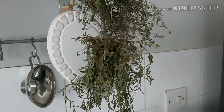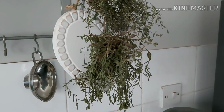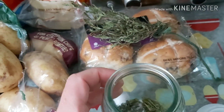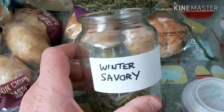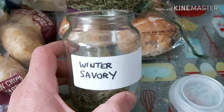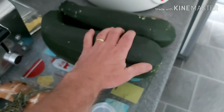Already the food forest is paying us back. We've got some dried thyme and winter savoury, and I'm currently filling up a jar with some more winter savoury because we're running very low. If you didn't know, winter savoury is the perfect antidote to when you eat Jerusalem artichokes. Do you know that effect that artichokes have? Apparently, winter savoury cancels it out. Top tip there.